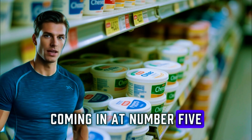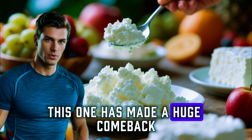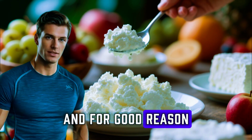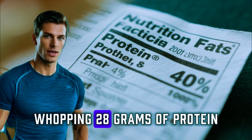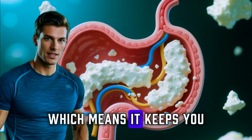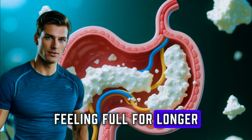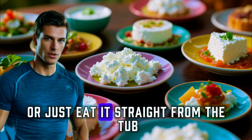Coming in at number 5, let's talk about cottage cheese. This one has made a huge comeback, and for good reason. A cup of low-fat cottage cheese can deliver a whopping 28 grams of protein. It's a slow-digesting protein, which means it keeps you feeling full for longer. Mix it with fruit, blend it into a creamy dip, or just eat it straight from the tub.